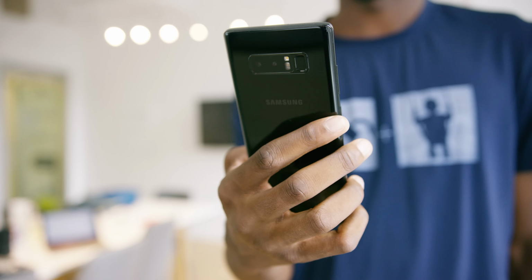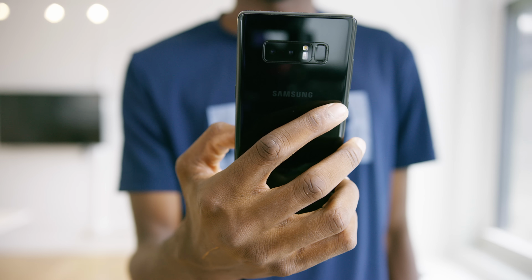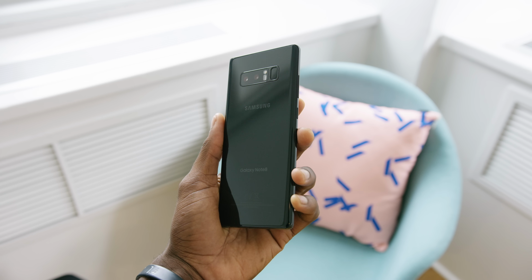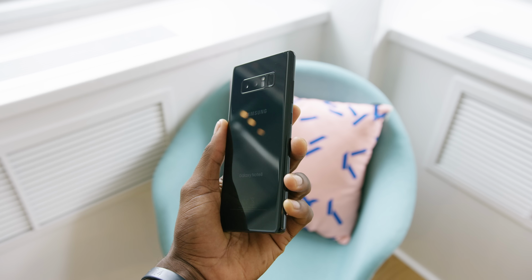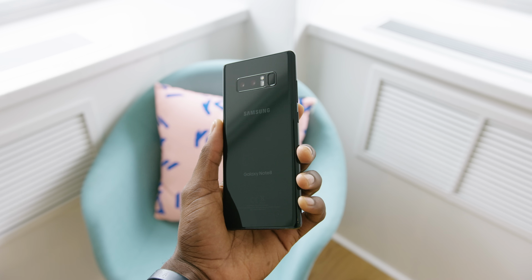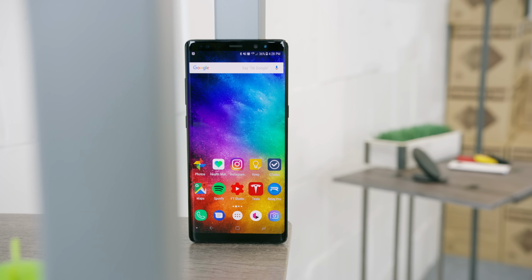And it's super refined versus previous years, like I said, so the edges aren't sharp anymore. It has this overall boxy shape, but there's still an aluminum rail to hold. There's no camera bump or protrusion at all on the back, so it doesn't rock on a table. And I honestly think Samsung has had the best industrial design in smartphones in the past 2 or 3 years, and the Note is no exception to that rule.